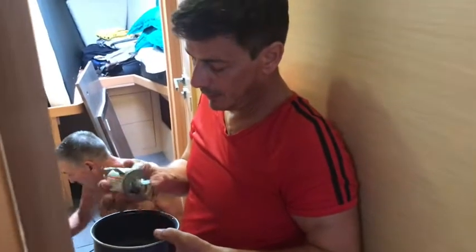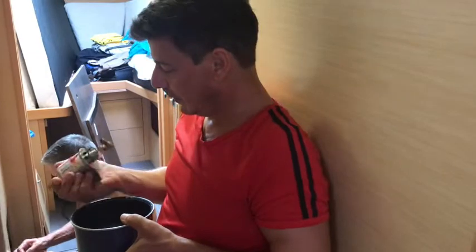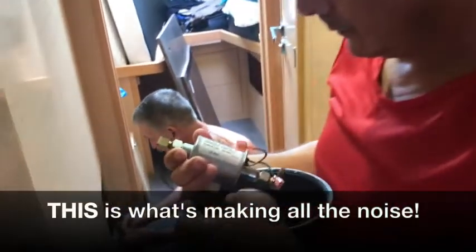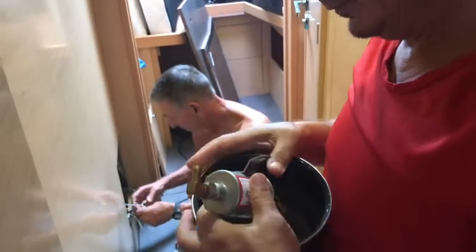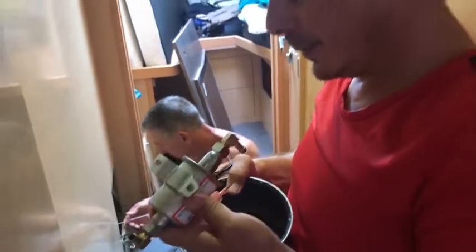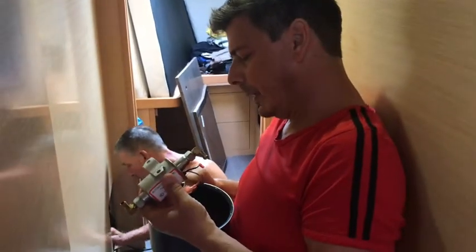So here it is, the low pressure pump to move the diesel through, and of course this was the problem. That little thing is what creates all that noise. Yep, and it's inside it. It's not because of vibration from... No, it's a pump that's metal to metal, so that's the problem.